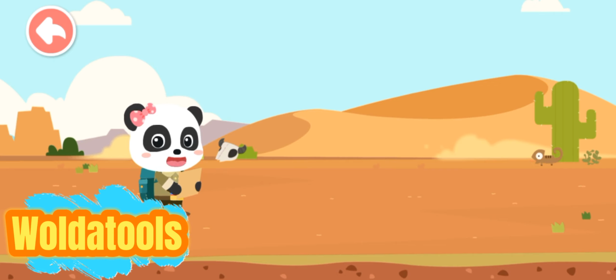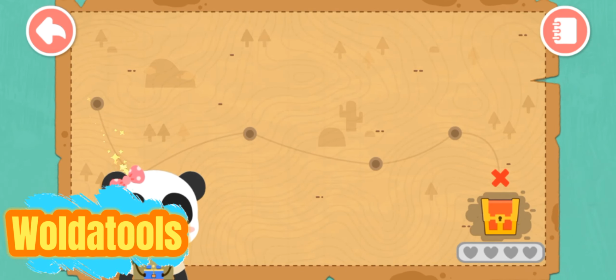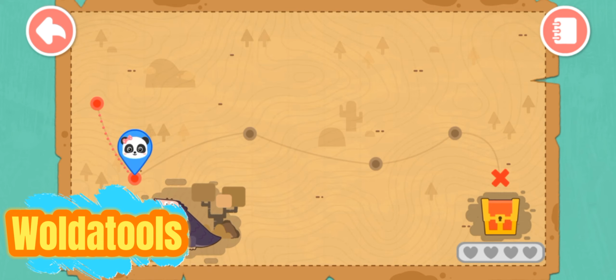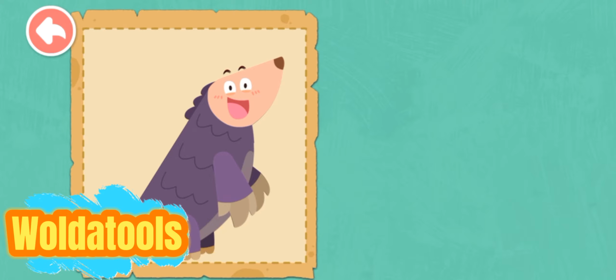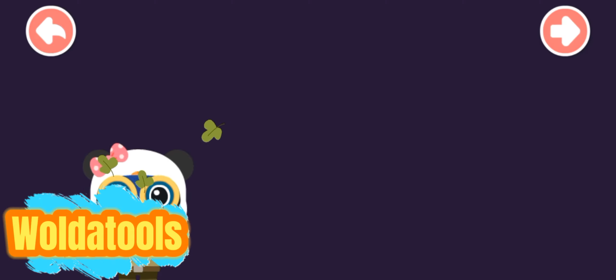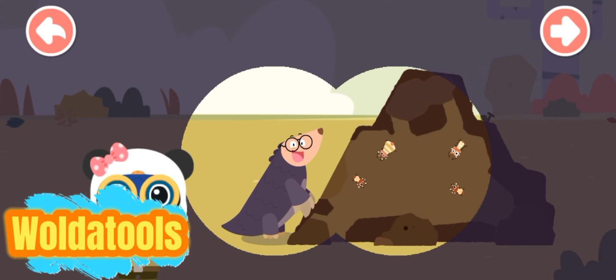Come with me and seek treasure chests in the desert. Follow the treasure map, and you'll find the treasure chest. Wow, look! There's a pangolin! Pangolin! Pangolin is digging into the mound to eat the termites. I love to eat termites. Can you help me catch them?